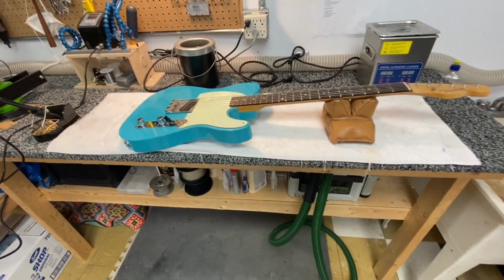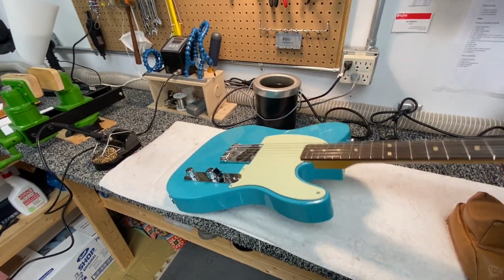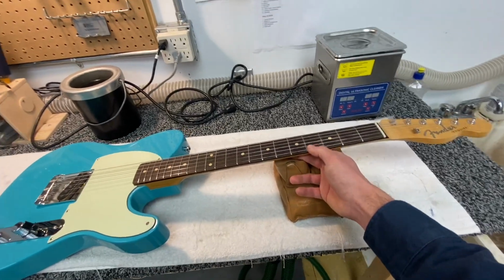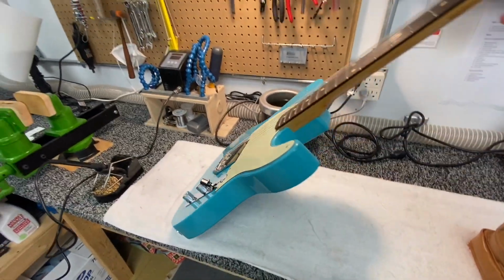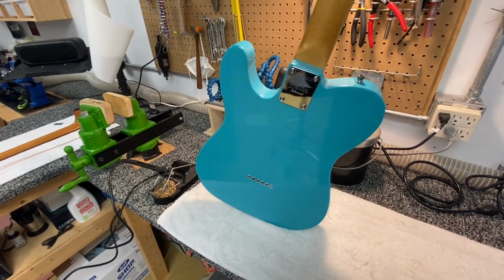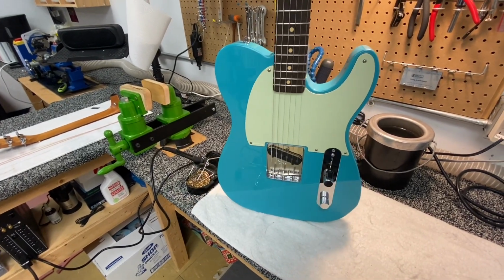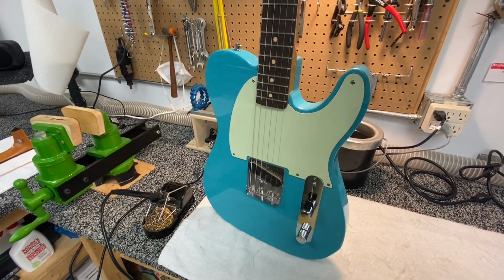Here's something, this is a custom thing I made for a customer. It's an Esquire replica. So it's a Musikraft body and a Musikraft neck, and did all the finishing in-house. It's a good old-fashioned nitro in a color called Tao's Turquoise, I believe. It's from a '53 Chevrolet color. And it was a dream guitar for him. He wanted this color. He wanted an Esquire.